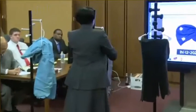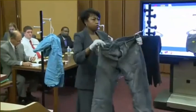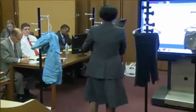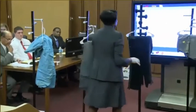What about item number 18? Again, apparent blood staining observed on the pair of blue jeans, but there were no bullet holes observed. No bullet holes in the lower part of item 17 or 18.